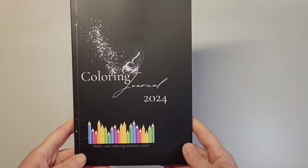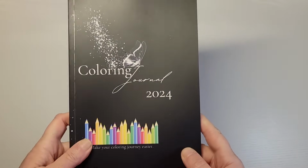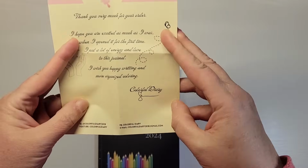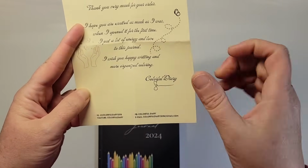I have a few books and then I have several supplies. So I figured we would go ahead and start with one, which is the Coloring Journal 2024, Make Your Coloring Journey Easier. And this book I purchased from Colorful Diary 2018 on Instagram.